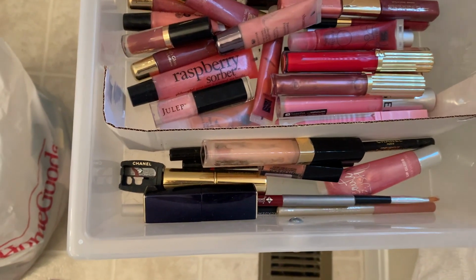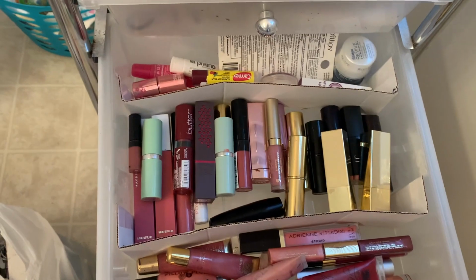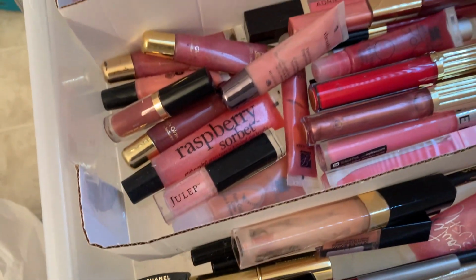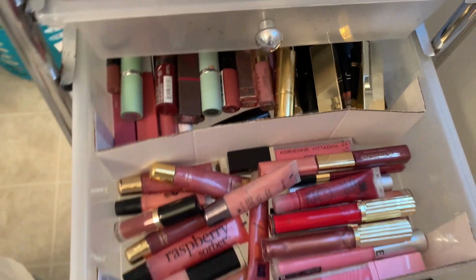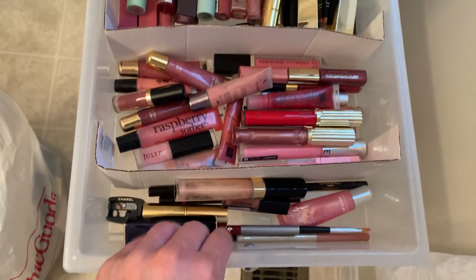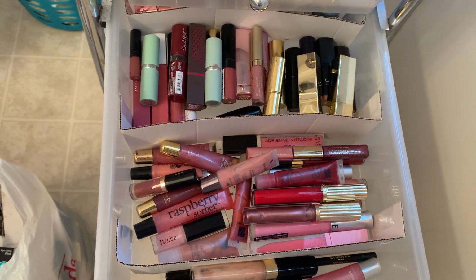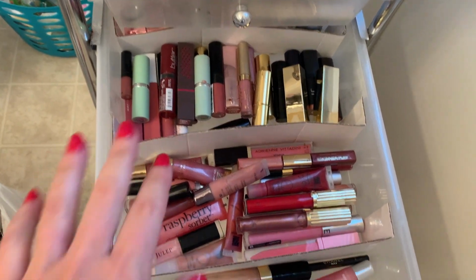This is my lip drawer. For someone who doesn't wear lipsticks, why in the heck do I have so much lipstick? So I'm gonna be real with myself here, and I'm gonna go through this, and I am going to edit it so far down, it's literally not even gonna be funny.